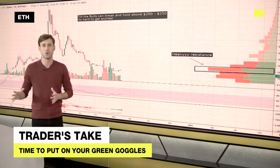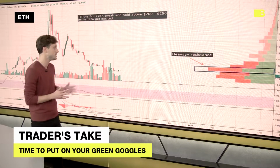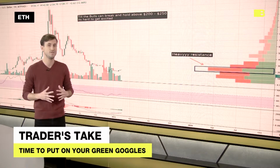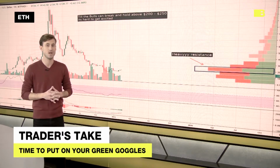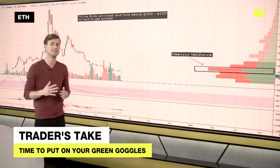But again, the short-term chart versus the long-term chart are telling me two very different stories. Obviously, as you can see by the volume by price that I love putting up on every one of my charts, that 200 to 250 level is going to be a huge wall that we need to break through. So again, long-term charts are saying one thing, but on short-term charts the bulls are in control. Let's continue.